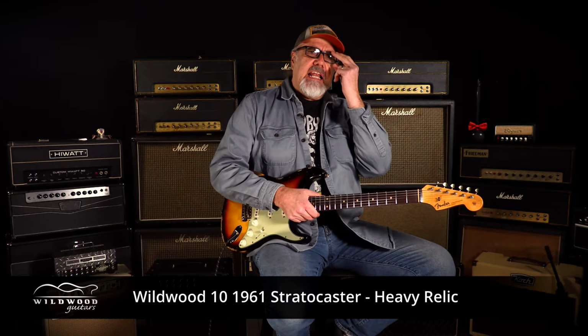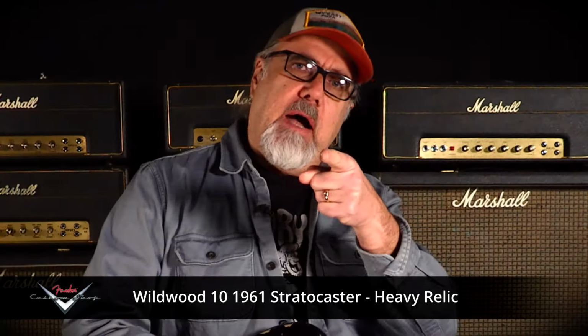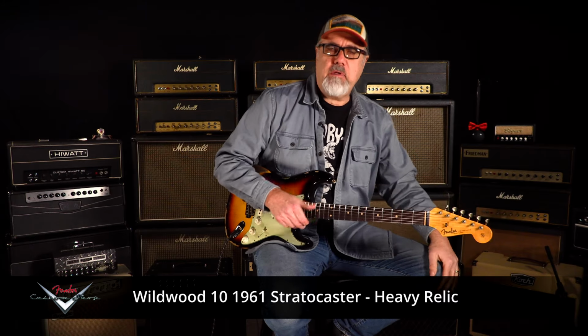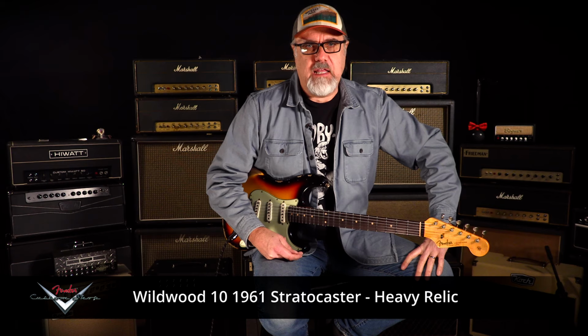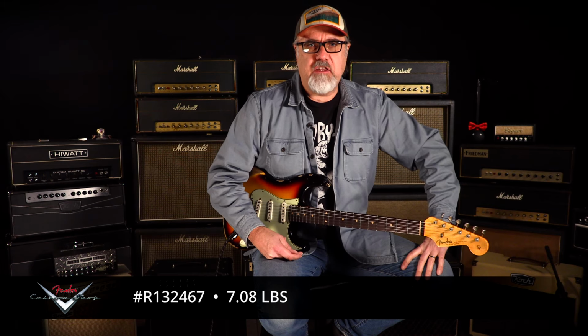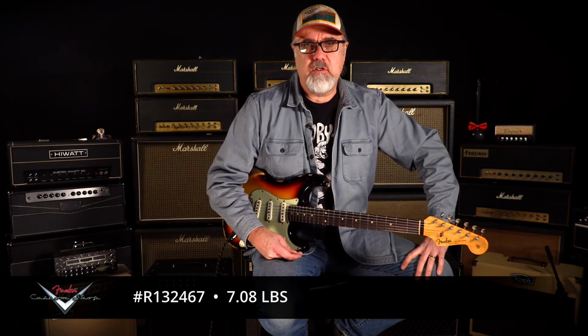Fine sounding instrument. It takes a licking and keeps on ticking. Say what? Listen, got caught here in the Wildwood Lair with this Fender Custom Shop Wildwood 1061 Stratocaster Heavy Relic, 7.08 pounds, faded three-tone, three-color sunburst.